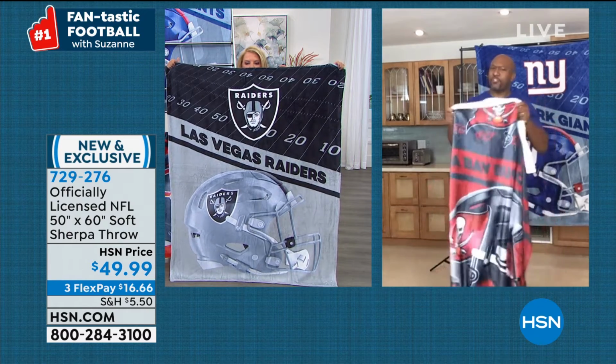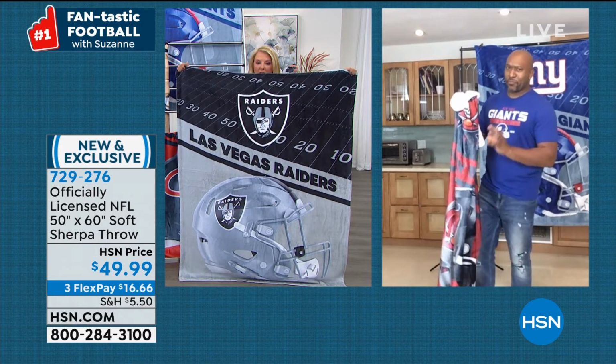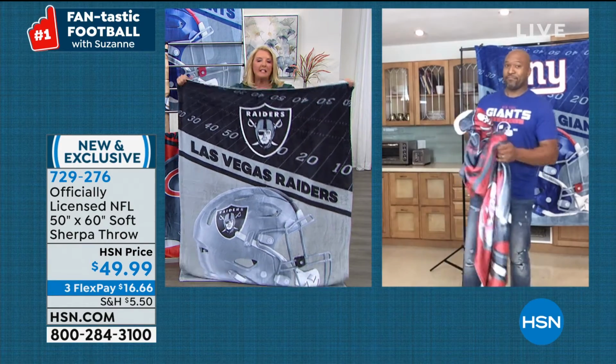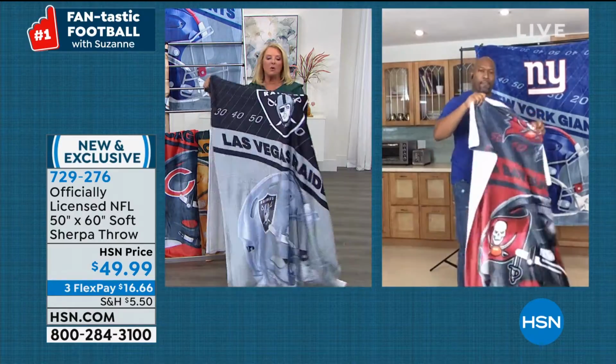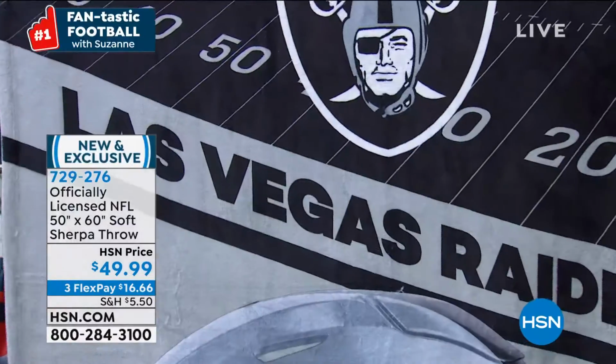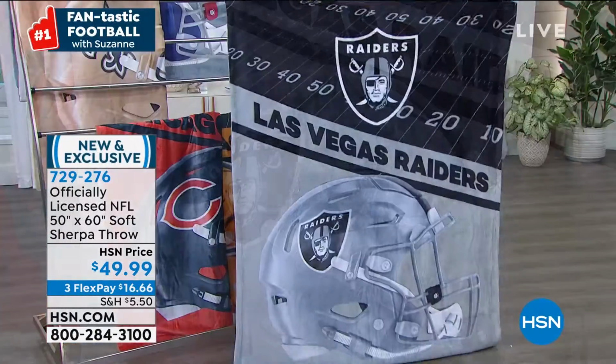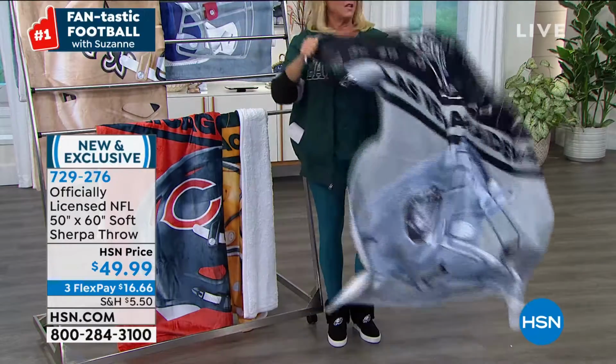This throw has a nice weight to it. It's not lightweight. So know that this throw is not a lightweight throw. It has a little weight to it, and it's ultra, ultra soft. That's what's so awesome. And by the way, that's what I was making the point about getting anything with that new Las Vegas logo included, or at least the words Las Vegas included. Doesn't that look sharp? And we've got them. Obviously, all of our stuff's gonna be up to date.